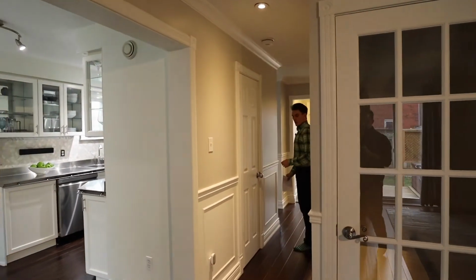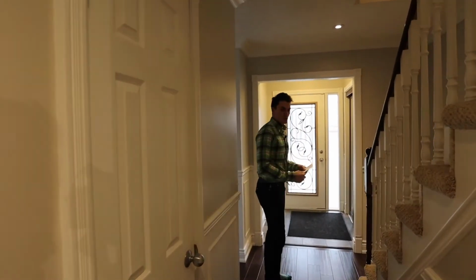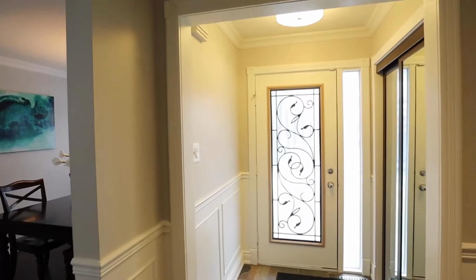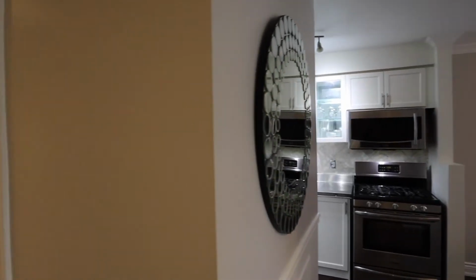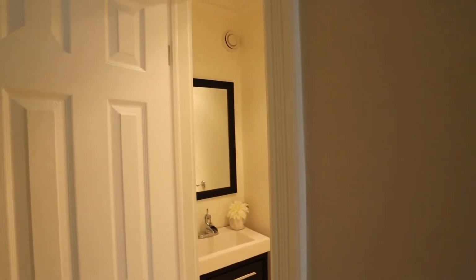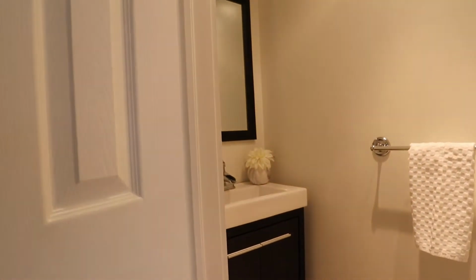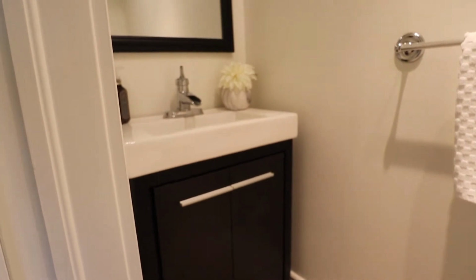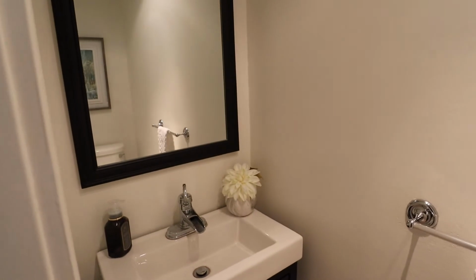So Jonathan comes by here. We're going to take you in to show you that 2-piece bathroom that you have on the main floor. Again, that was updated after the homeowners moved in as well. So you can see a great little 2-piece powder room bathroom here. Then we'll take you upstairs.